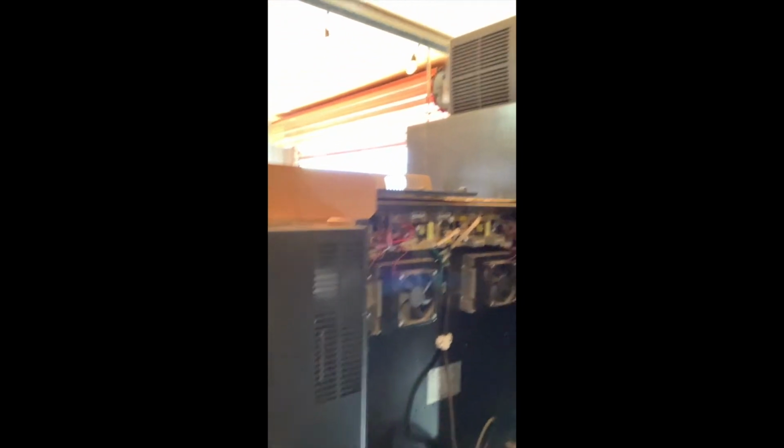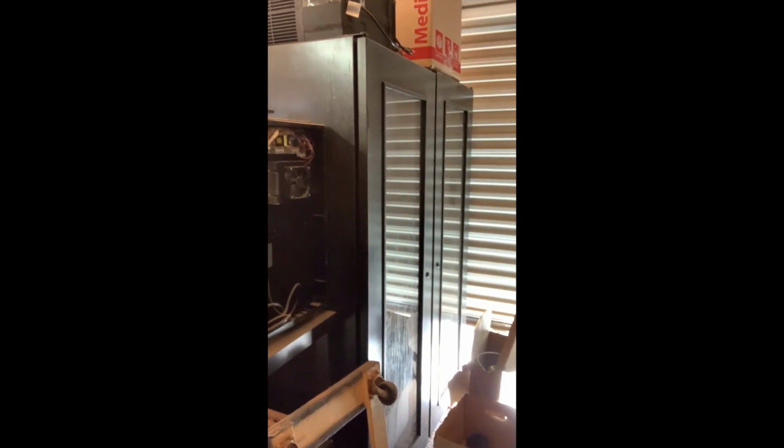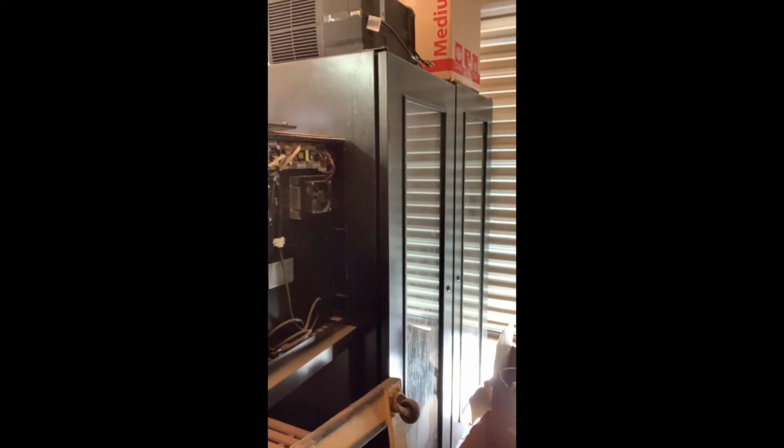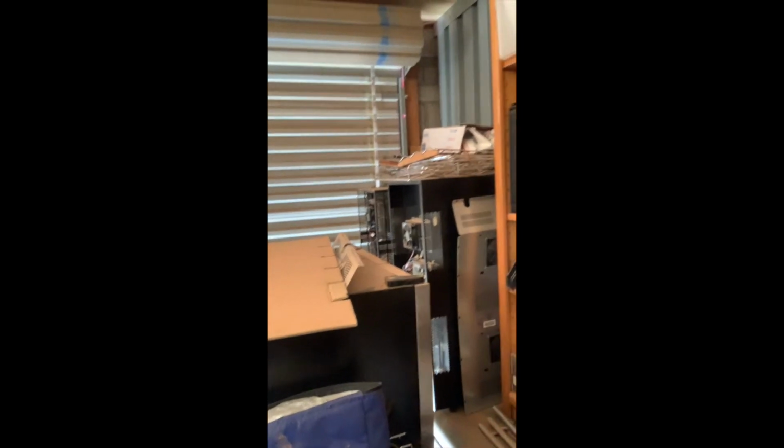Another unit to be repaired. Big 12 to 13,000 cigar unit to be built out there. That thing's going to use a lot of wood. That's going to be about a $3,000 or more item when it sells. Another unit to be repaired. Two more back there to be repaired.